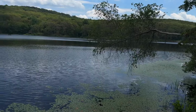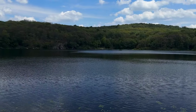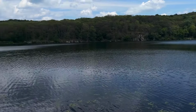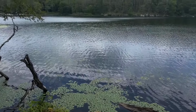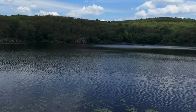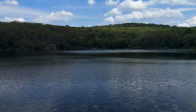This is called Nuclear Lake. Don't exactly know why it's called that. Bluegrass was telling me there was some testing or something that may have been done here, so. But it's perfectly safe. Now. And it's absolutely gorgeous.